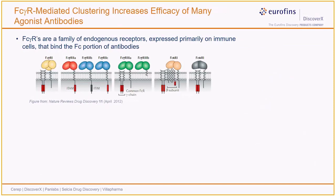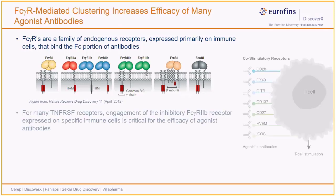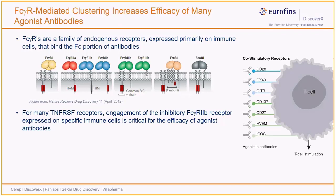So for many of the co-stimulatory receptors, it's been documented that clustering of the receptors actually improves the efficacy of agonist antibodies in vivo. And this clustering event occurs primarily through Fc gamma receptors. Now, Fc gamma receptors are a family of endogenous receptors that are expressed primarily on immune cells, and they're known to bind to the Fc portion of antibodies. And there are a variety of different Fc gamma receptors that are expressed on different immune cells and can engage different antibodies.